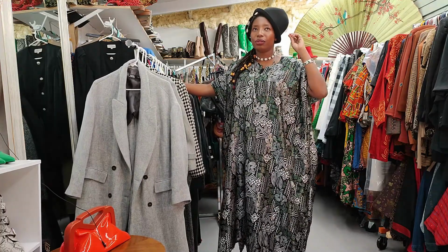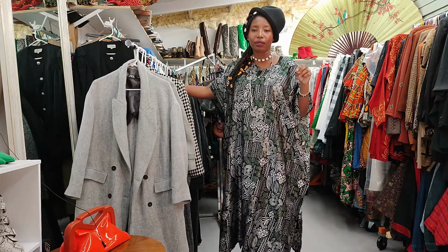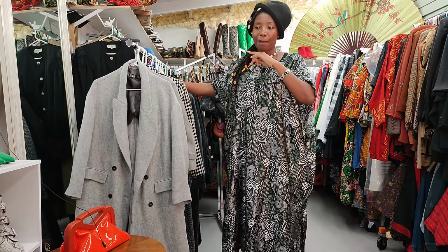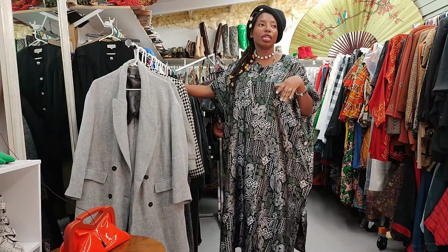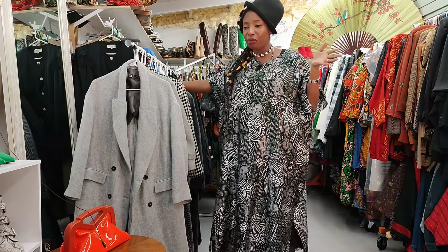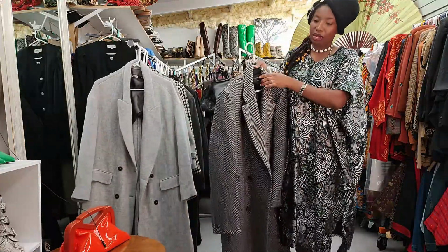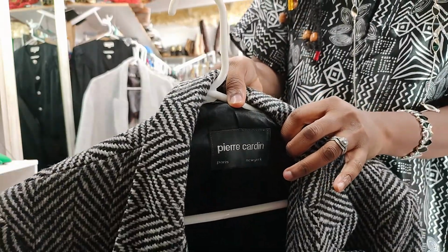Then I kept thinking about that coat and I actually looked up the designer, because he had just passed away last year. I was like, did I really pass on that coat? So I rushed back one day, like a week later, and it wasn't in that aisle. I found it in another aisle for half price off, so I got it for $25, and sis, it was everything. So I'm just going to come up so you can see the designer's name, Pierre Cardin. Yes.